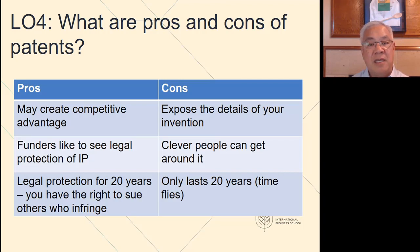Next is the advantages. Funders love patents because they believe that it creates a competitive advantage for the company, that no one can just copy it. The negative is, again, somebody who's clever can get around it. All of a sudden, that investor will not be happy because someone made what we call a knockoff or a copy of that particular invention.